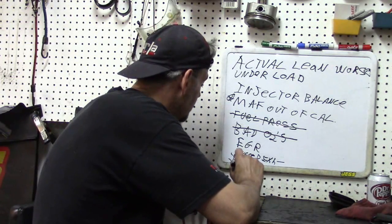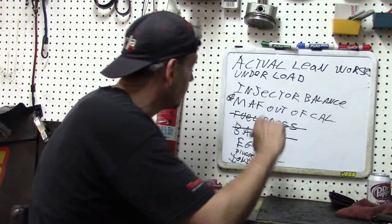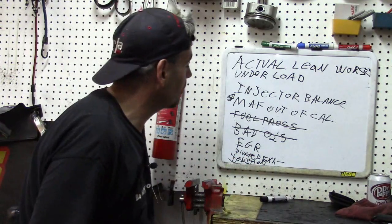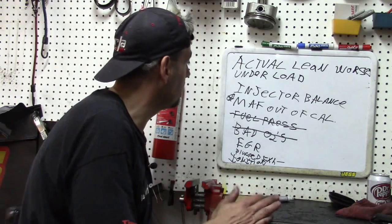And I don't know if this will even show up in the camera, but an ignition problem, I suppose, could cause this. That's very unlikely, but we're going to leave that as a last possibility. But boy, right now, a mass airflow sensor really seems to be the biggest candidate.